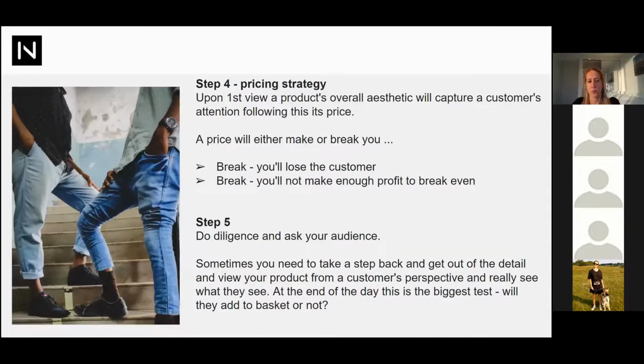And then in 4, a price, to me, especially as a consumer, can put me off or turn me on, however you want to phrase it. So we'll go through how to structure that pricing strategy, because as I've put on the screen, if you break it, you could lose that customer. It's so instant. It's kind of sad, but that's a fact. And also, if you break it, you could have just done it wrong, and therefore you're not going to make any profit. So you have to make sure it works on both sides.